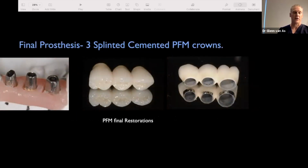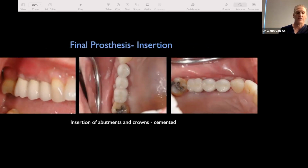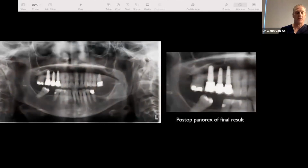In this case, again, it was a splinted case. Wouldn't do this now, I don't think splinted, but it was stock abutments and a splinted case, cemented restorations over top, and you can see the final case here. And the radiographs of the case, you can see the posterior implant was a crestal lift, and the 2 anterior implants are non-crestal lift.